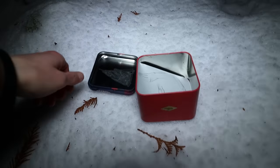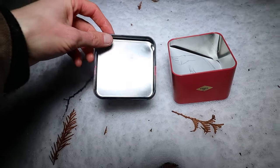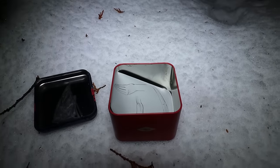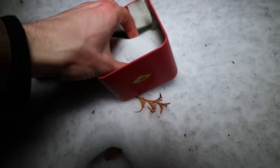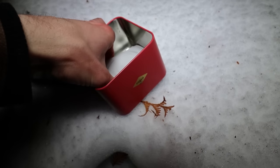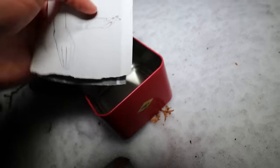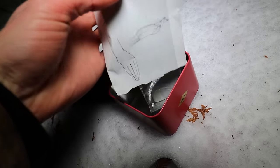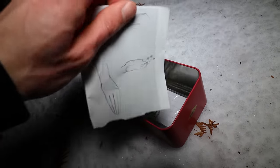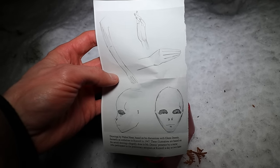All right, so we're opening this thing. Again, there's a triangle all filled in. What is this? It's like a picture. Try to open up the can here. Picture of arm and leg. Oh, what is that? Oh, there's something inside of it. What is this? Oh, yo, that's so creepy. It looks like an alien.